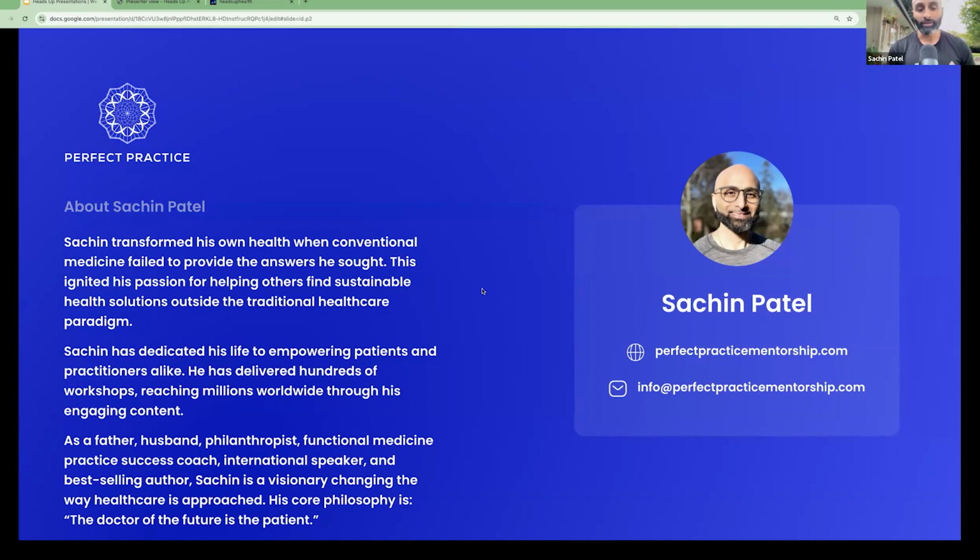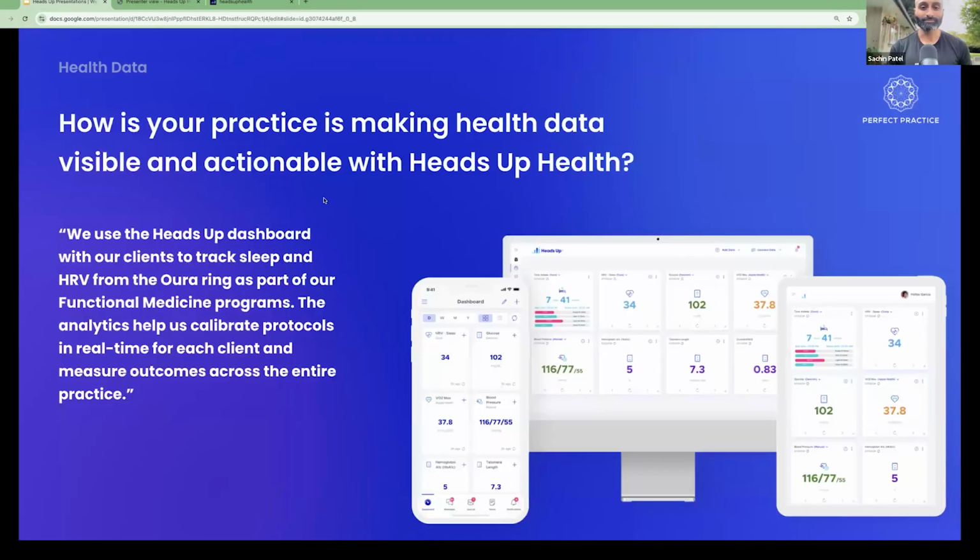So I love it because it helps us coach better. I love it because it helps us test what we're going to offer to our larger community. We can test it in small batches and cohorts. And I also love that it allows me to stand on the top of the mountain and shout out about how great what we offer is. It gives me the confidence to do that because it's not me that's saying that, it's the data that's saying that. The doctor of the future is the patient. I love it. Thank you.